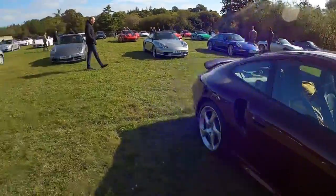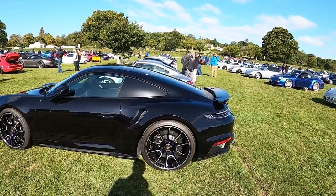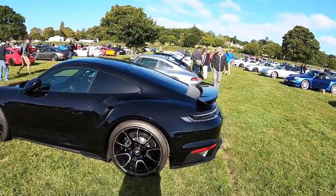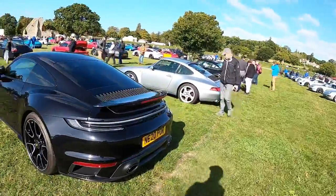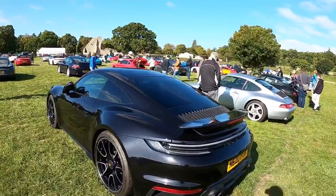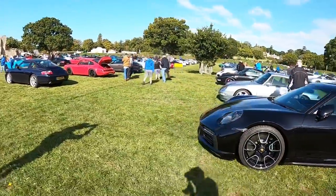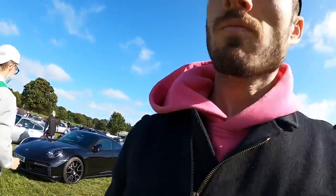So considering it, you have a 992 Turbo S, very fast car. I'm not really a fan, just because they're just too fast and too clinical, and people tend to go on about how fast they are in a straight line or whatever, and you can do over 200 miles an hour.